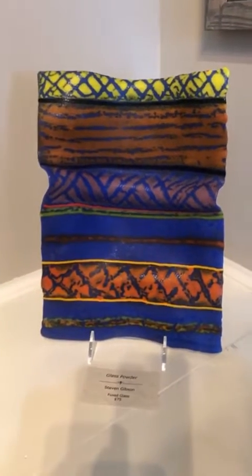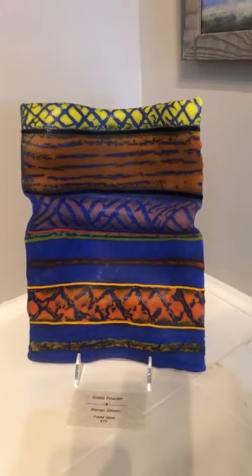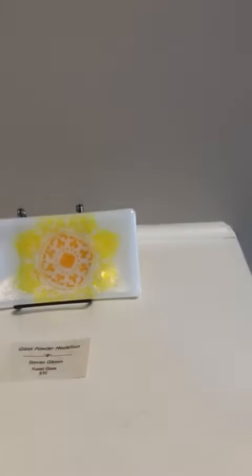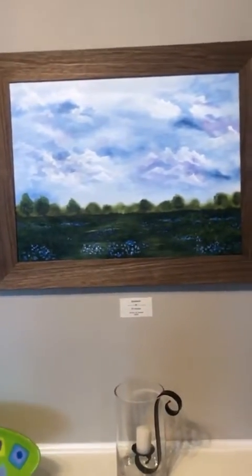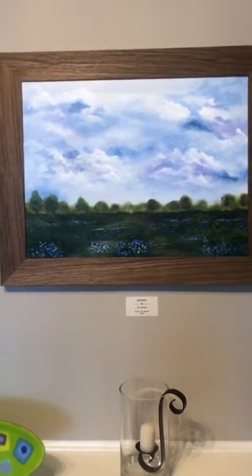Here we have another fused glass piece by Stephen Gibson. That is $75. And one more fused glass, $30. And on the walls, here we've got bluebells. And this is one of my pieces, and it's acrylic on canvas, $425.